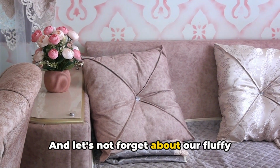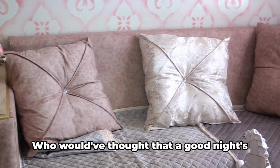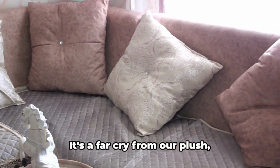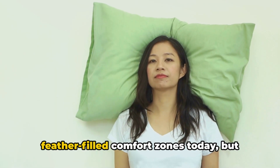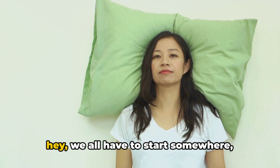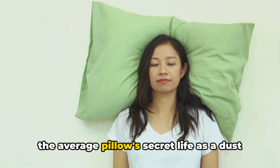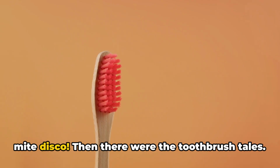And let's not forget about our fluffy friends, the pillows. Who would have thought that a good night's sleep once involved a headrest of straw? It's a far cry from our plush, feather-filled comfort zones today, but hey, we all have to start somewhere, right? And let's not even get started on the average pillow's secret life as a dust mite disco.